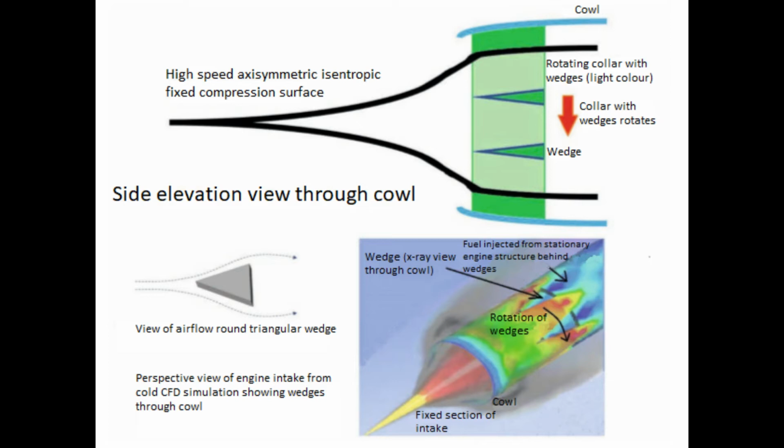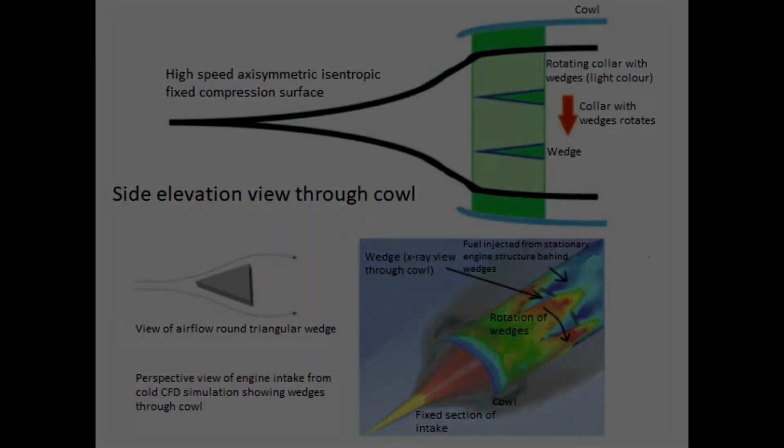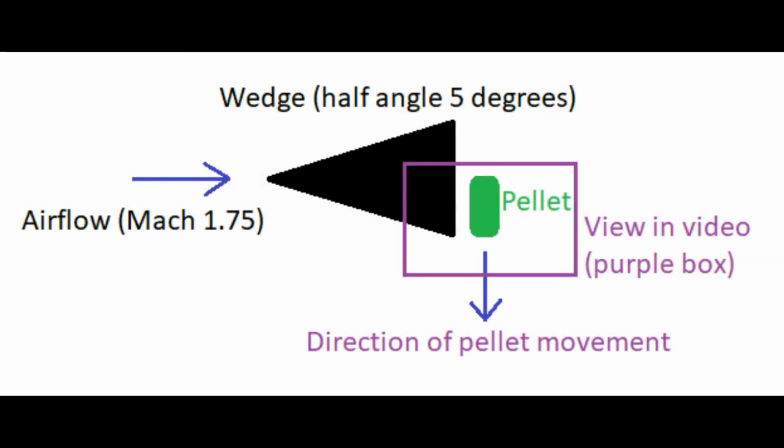These were filmed at 240 frames a second in the wind tunnel with approximately Mach 1.75 airflow. This corresponds to the flow in the mixing section of an engine which is traveling at about Mach 3.5. But actually the flow rate is much higher in our tunnel due to a higher fluid density, and so the pellets are having to overcome more resistance than they actually would in a real engine.